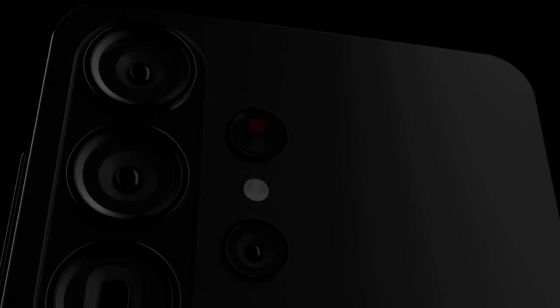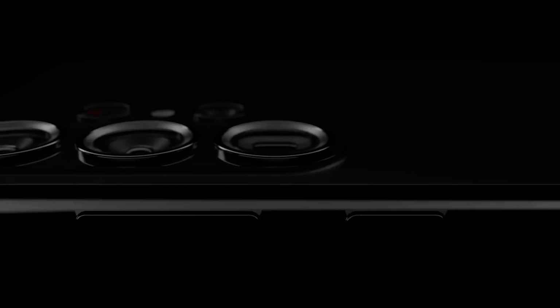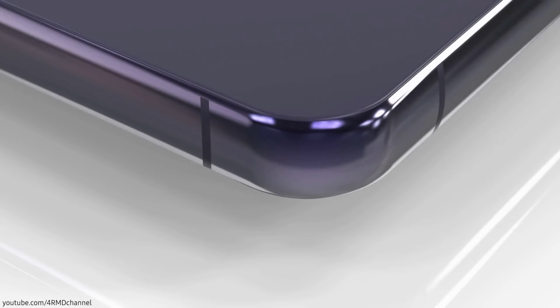We've also got a new concept trailer published by 4RMD on YouTube, and he shows us the Galaxy S24 Ultra with a new flat edge titanium design, but Ice Universe made no mention of flat sides on the S24 Ultra. But now we've got a flat display, maybe it could be something similar.